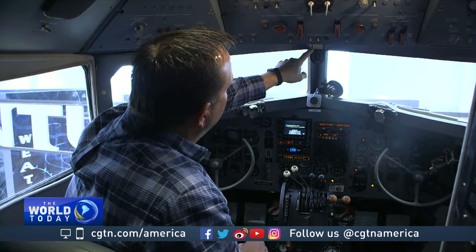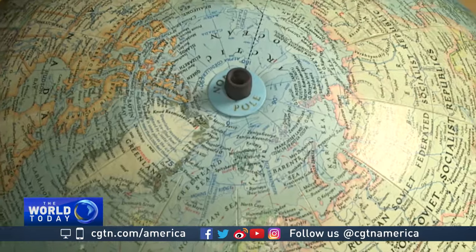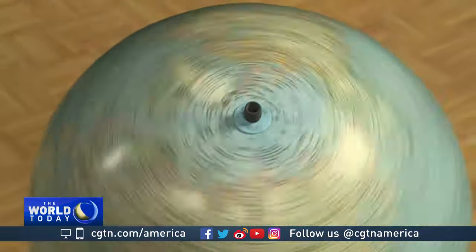Jewett has updated his compass, an instrument pilots won't do without. There's endless aviation stories of how the compass saved their life. You know, helped them find where they were going. As for where the North Pole is going, it's anyone's guess.